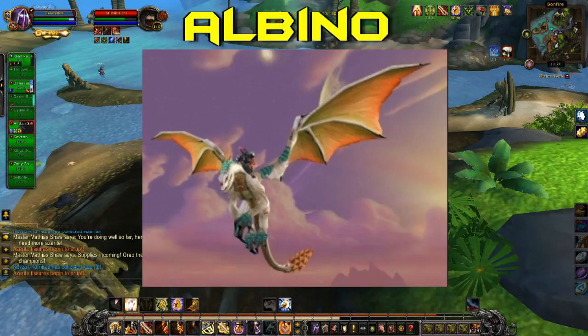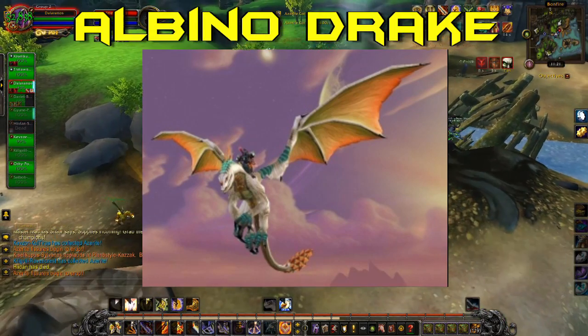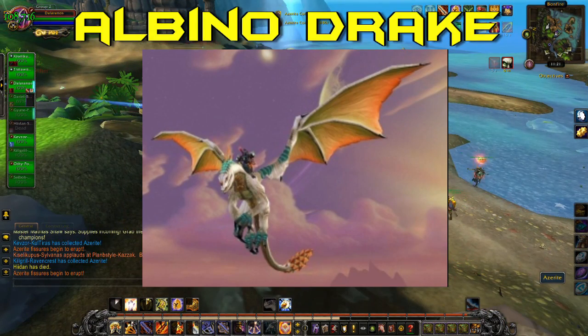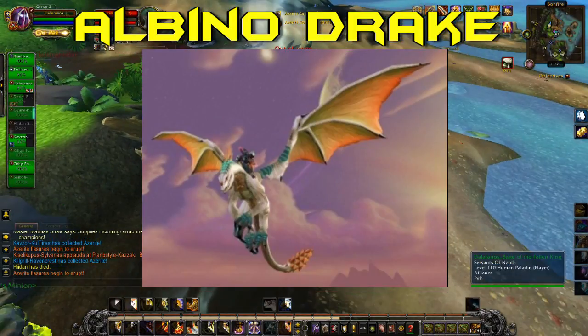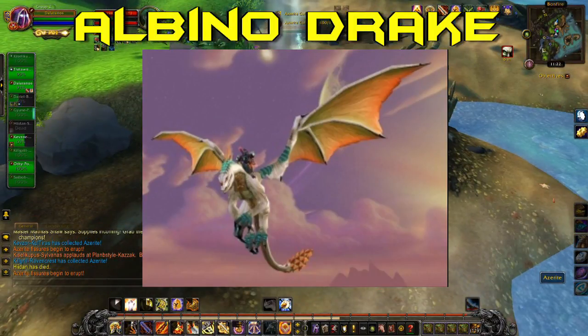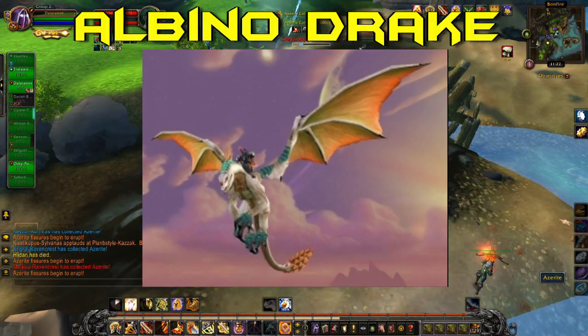Number 15 on our list is the Albino Drake, and this mount can easily be obtained by collecting 50 mounts in game. Now the Albino Drake is absolutely easy to get a hold of, as it is relatively easy now to obtain 50 mounts in game. So it is not that hard to actually obtain this mount.